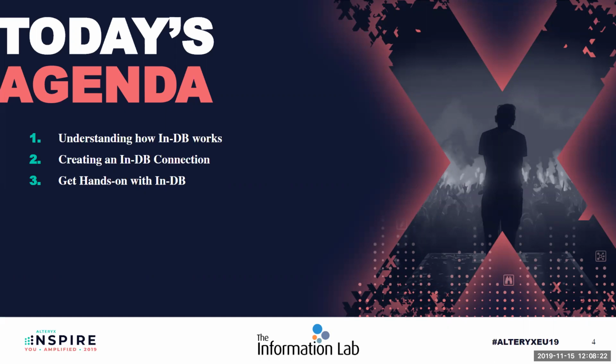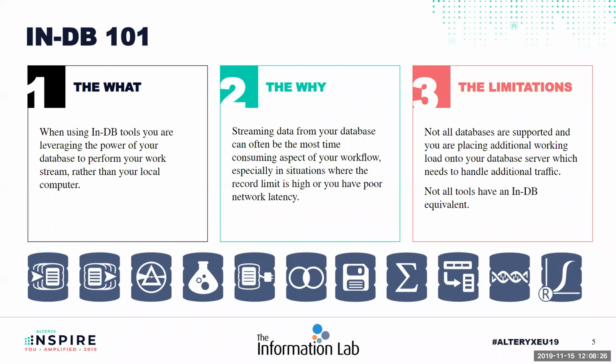To start with, let's have a look at the InDatabase tools. When using the InDatabase tools, you're leveraging the power of your database to perform your workstream rather than your local computer. There are 16 InDatabase tools that are all dark blue, and they're all kept together in their own palette because they only work with each other. This is signified by the fact that in Alteryx Designer, you'll see that they have different connectors that are thicker than normal. They also have different anchor points because theirs are blue, whereas a normal anchor point is green or white.